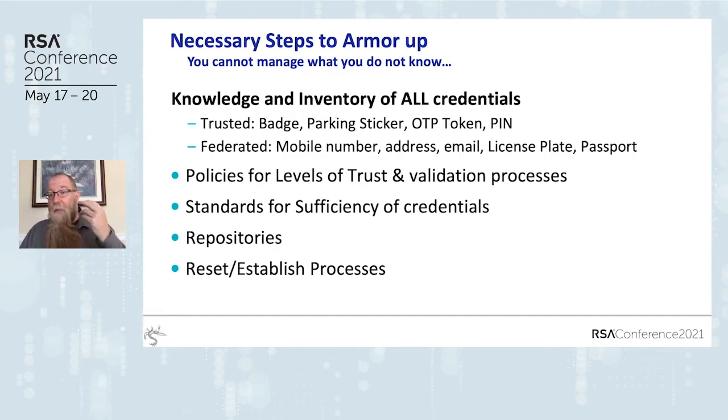You also need to understand the repositories, where they're stored, and dare I say, secure those, understand when they're compromised. And you have to understand the reset and established processes. You'll find, I believe, when you start to peel the onion on all of these, that some of the questions that are asked in one context by human beings are answered in other contexts. So having visibility to how that's happening across different frameworks is pretty important.